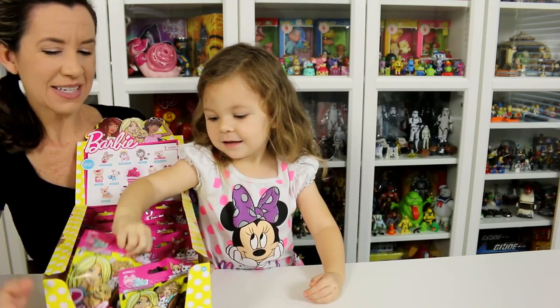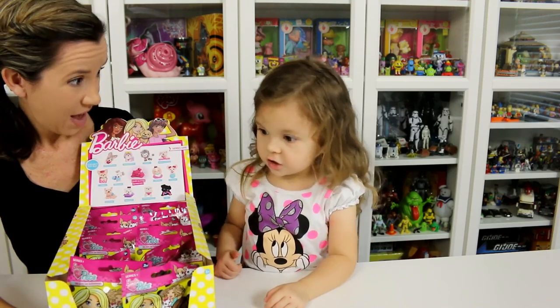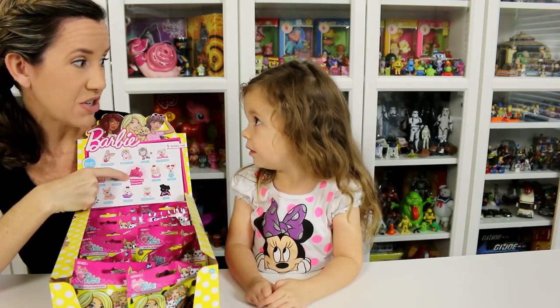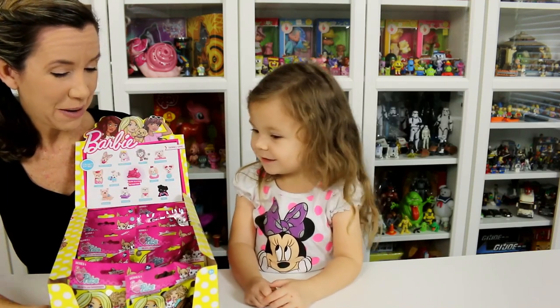These are blind bags, series one, and there's all kinds of different puppies to get. We have a whole box to open. It's actually golden. Yeah, there's this rare glitter retriever. So one of them is like covered in glitter. Yeah. That sounds pretty awesome, right? Yeah. Go ahead and open one up.